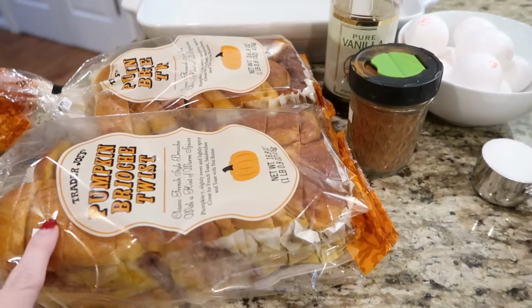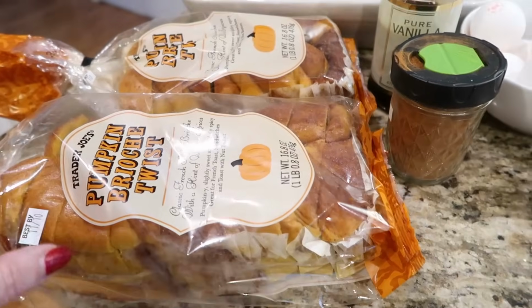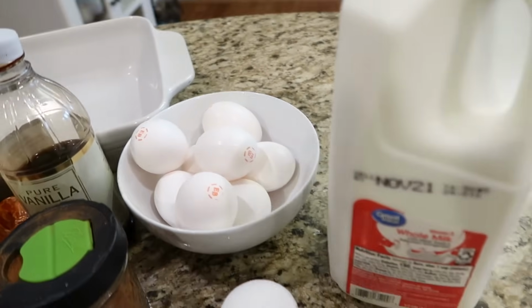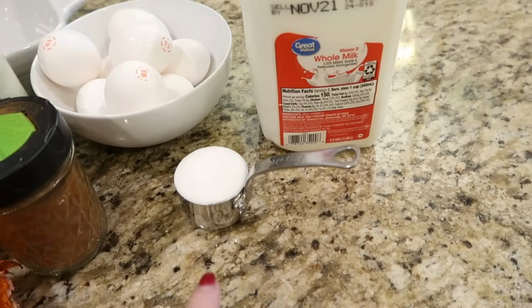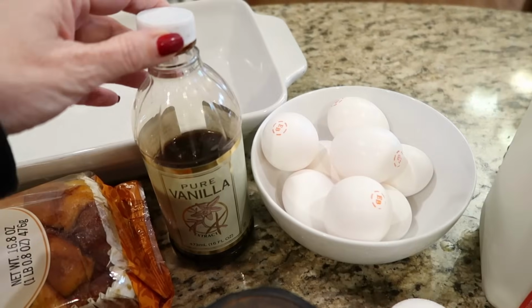So I'm probably going to be using all of one of these packages and maybe just a few slices of the other one. You're also going to be needing 8 eggs. You'll need some milk. I like to use whole milk for this recipe. You'll need 1/4 cup of sugar, some cinnamon, and vanilla.